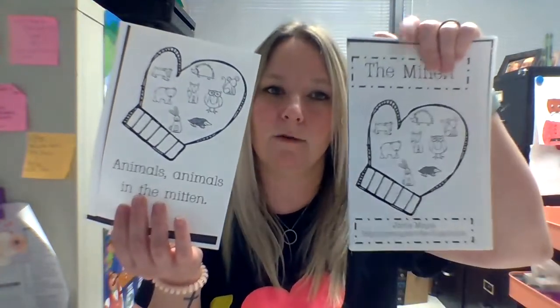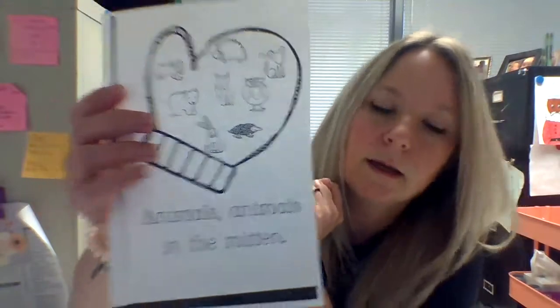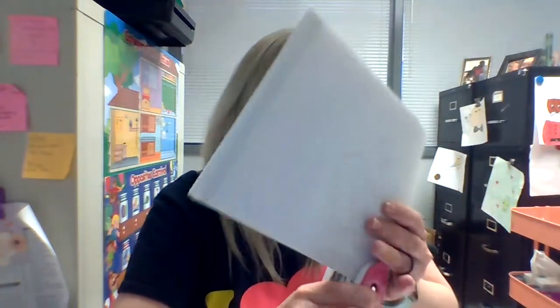But instead of having the title on it, it has our last sentence. It says, animals, animals in the mitten. So you can put that last. You got your book all together. And then you're going to have somebody use some tape or a stapler, and you're going to put your book together. And then you can color your book. And then you can read your book.